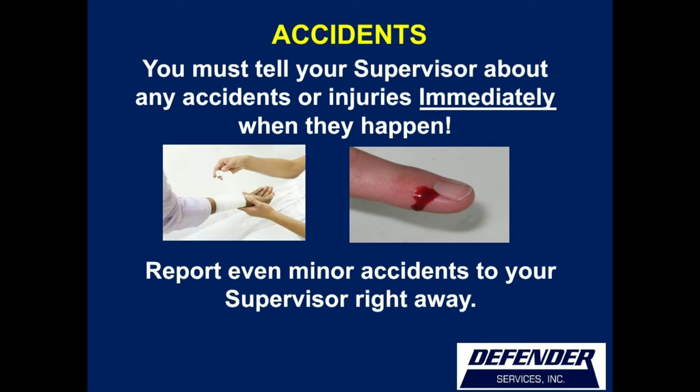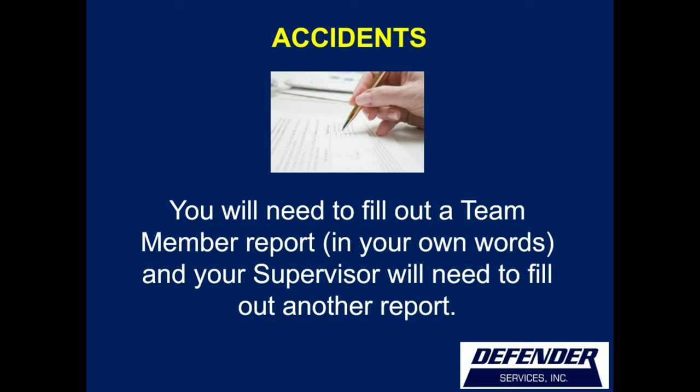Accidents. You must tell your supervisor about any accidents or injuries immediately when they happen. Report even minor accidents to your supervisor right away. You will need to fill out a team member report in your own words, and your supervisor will need to fill out another report.